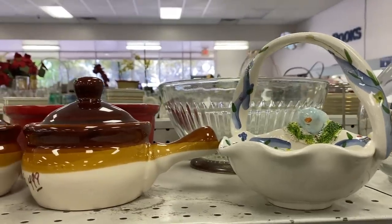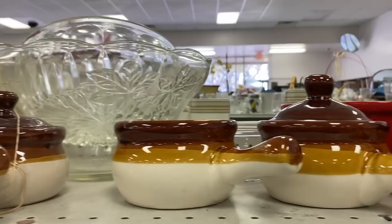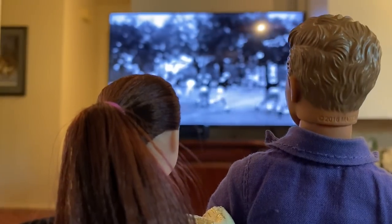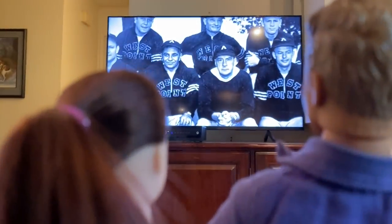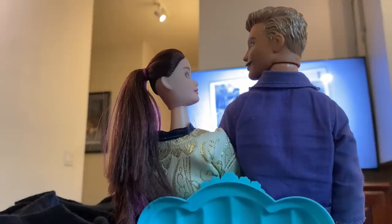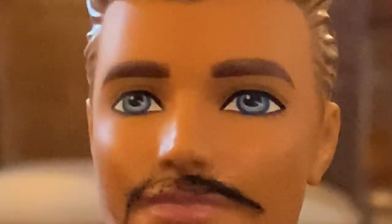All right, let's get back to Nikki and Sean and this incredible moment of realization that's about to happen. So Nikki's sewing away on the couch with Sean, watching a documentary, when suddenly they spot a very familiar sweater. They can't believe their eyes. Vince Lombardi is sitting right in front of them wearing the exact same sweater that Nikki just bought for Sean today at Goodwill.